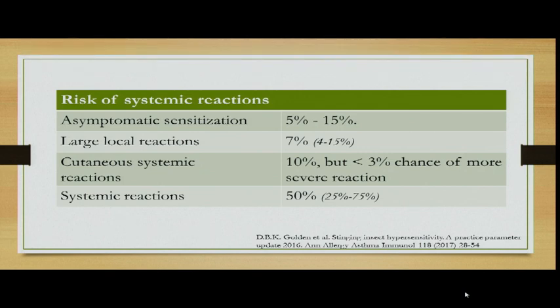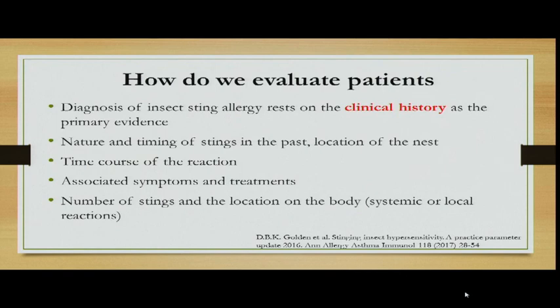And so in general, you want to send patients within these two categories because we can evaluate them and we can decide if the patient needs to have skin testing in order to start venom immunotherapy. And what we do, the most important tool that we have if the patient had a severe systemic reaction is the clinical history, the primary evidence.